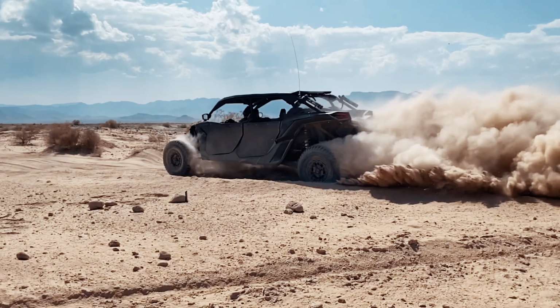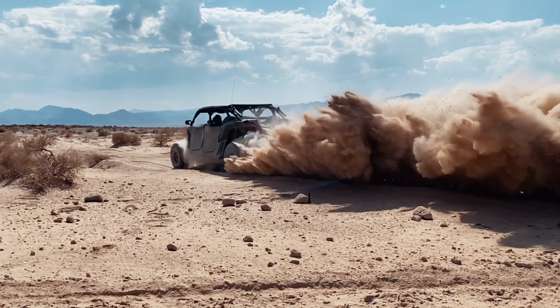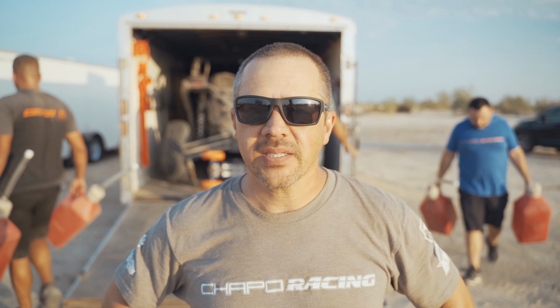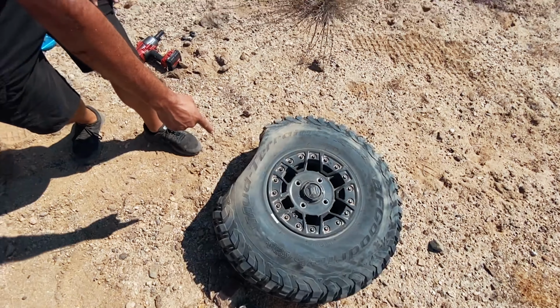Pre-run. We're at race mile 310 of the course. We're about 15 miles or so from San Felipe. We're ready to get back there, eat some tacos. It was a roller coaster of a ride. We started off with some flats. The good thing about BFGs is they only go flat on the bottom.